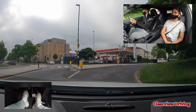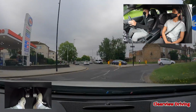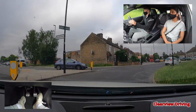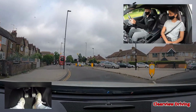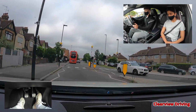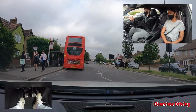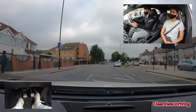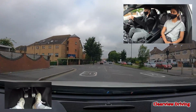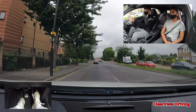Okay, really nice approach there. Good, but I want you to start using that mirror before you signal. What should we do with the bus? Check right, yeah. Okay, good. Should we turn that off? Okay, there's two lanes, just stay on the left one, they both go the same way.